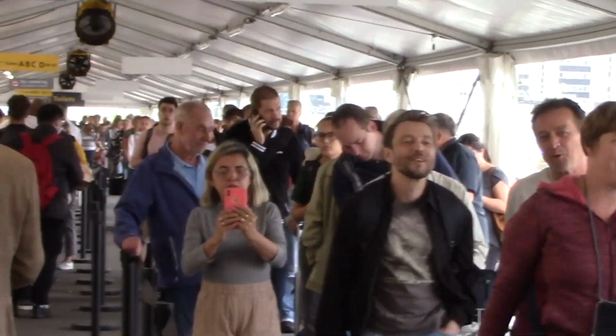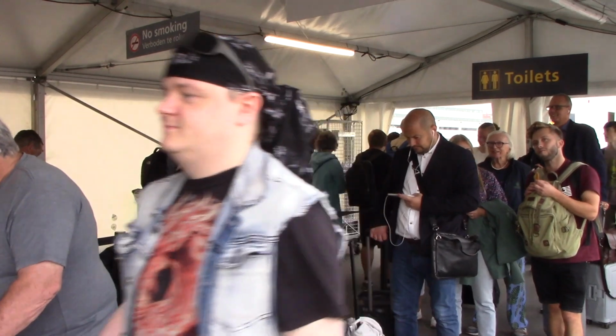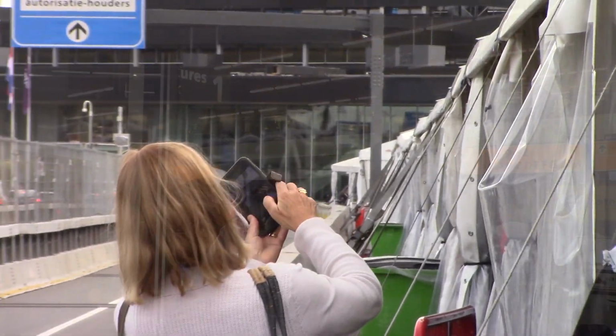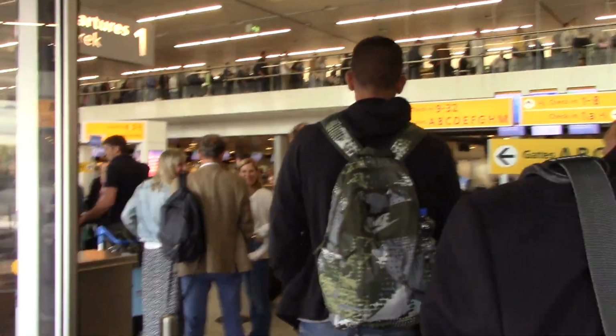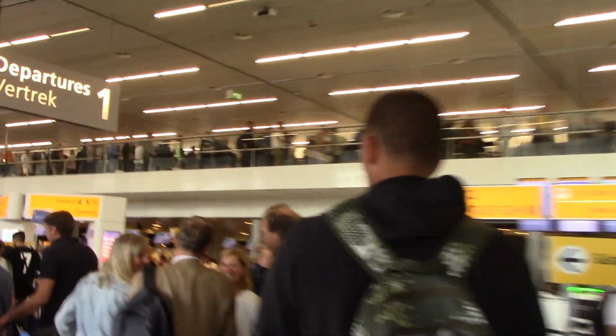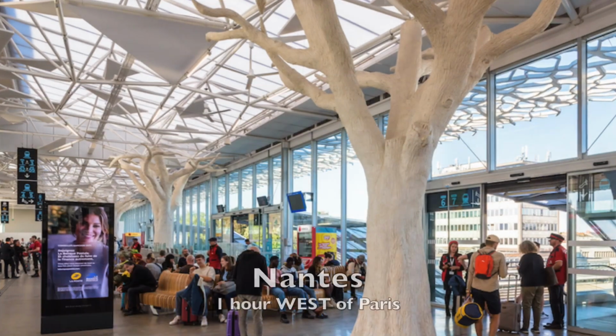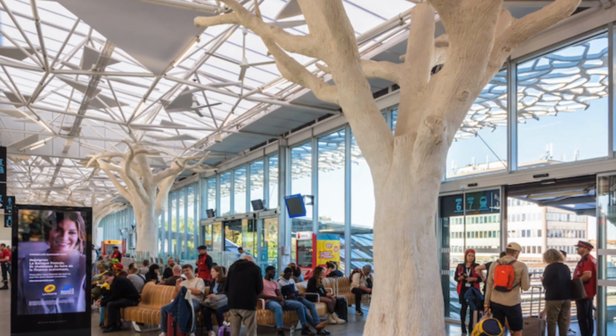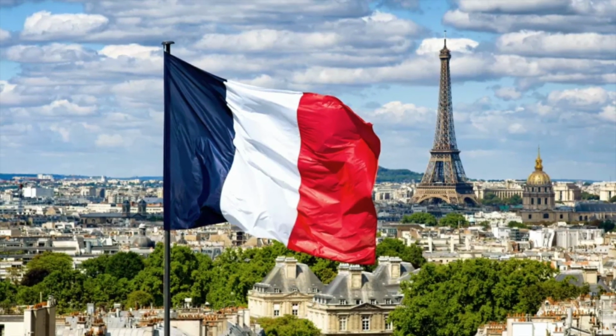They're so thoughtful. About 20 minutes to get to the turn at the end, and this line goes down as far as you can see, the white tent. 40 minutes we got inside the building, and then I looked up there, and that's where the security is, and who knows how long it's going to take to get up there. We had been rebooked from Amsterdam to Nantes and caught another flight and arrived in Paris much later.